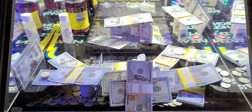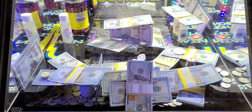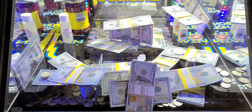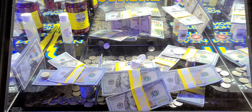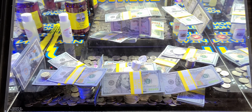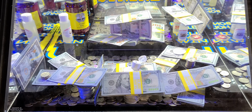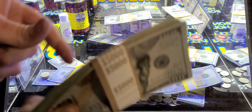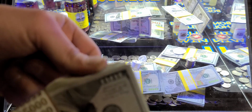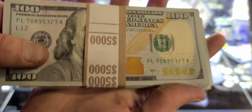A little bit more movement on that $5,000 stack. Woo! Okay, that really went. Hold on, this is worth pausing the game for a second. $5,000. This isn't just one of those $1,000 stacks, guys. This is a $5,000 stack. Look at all those. And it's all real. There's nothing fake in here. I'll give you a better visual of it.